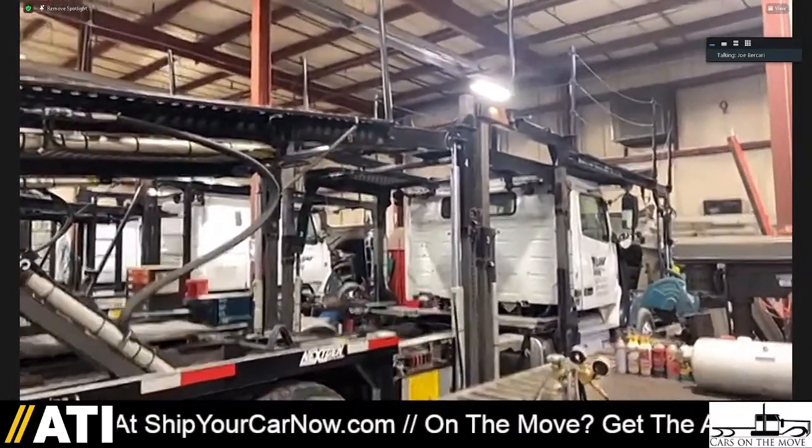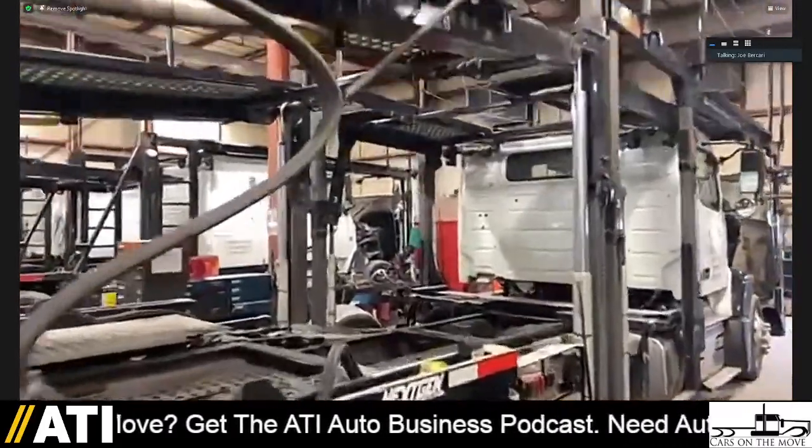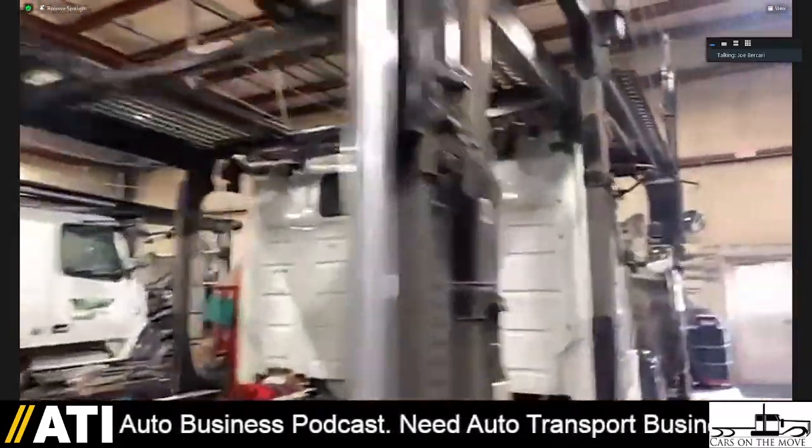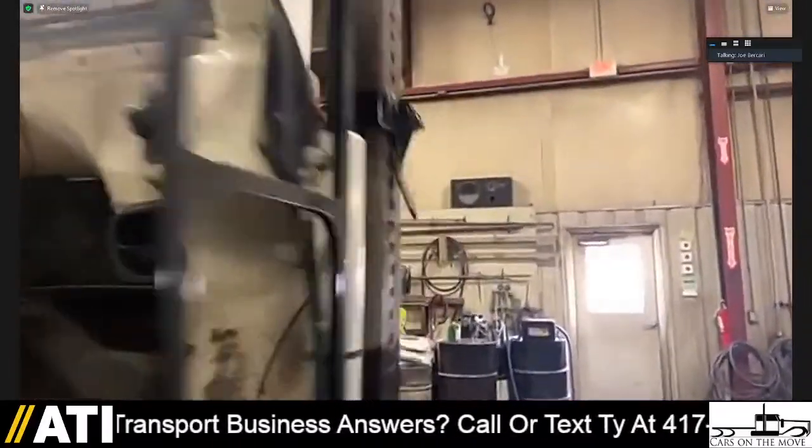You're loading backwards, and each decision you make has a consequence for the vehicle that's behind it or below. So that's kind of the trade-off.